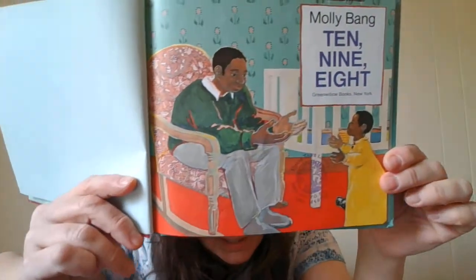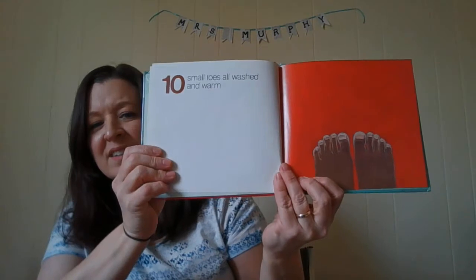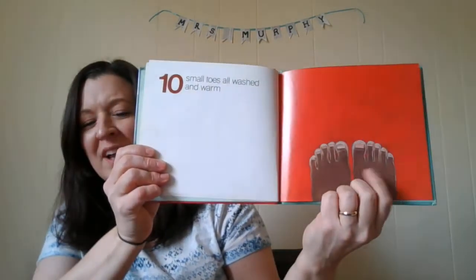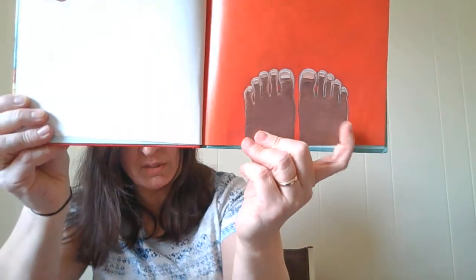And this book is published by Green Willow Books, and there's the child and the dad getting ready for bed, and they're going to do some counting down in this story. So they start with the number 10. What do you think the 10 is for? Can you tell? Maybe 10 toes? It says 10 small toes all washed and warm. And you could count each toe. See if you can count to 10. Then we're going to count backwards.